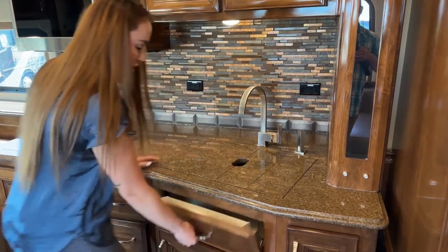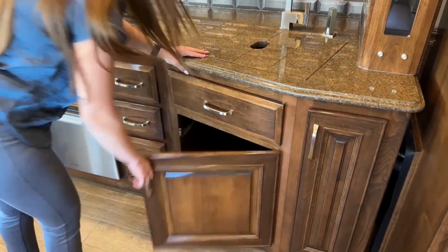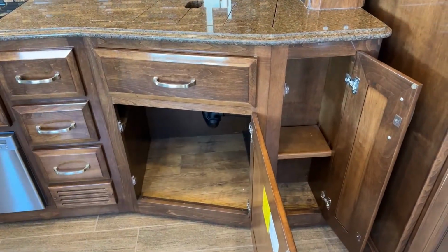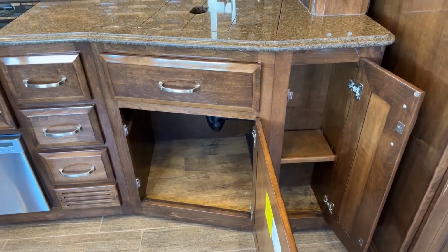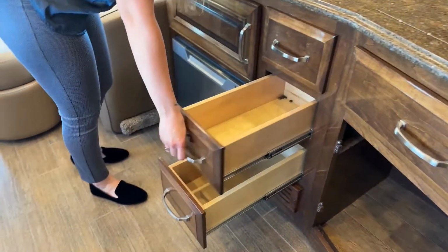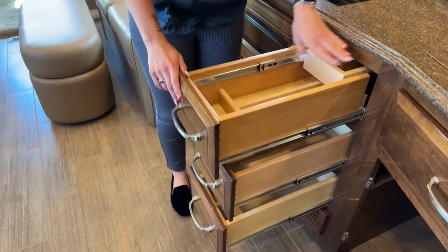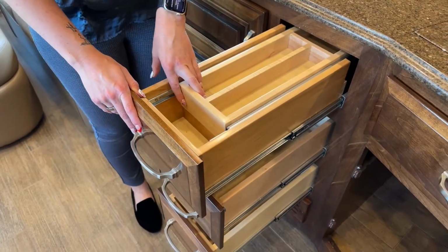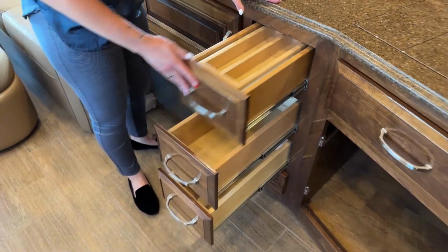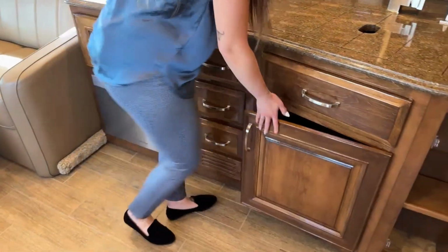There we go. And then we have our nice little drawer here for our sponges and cleaning utensils. And then some storage underneath the sink and right beside it. Three more drawers here. And this one slides over, so it's perfect for all of those utensils or even silverware.